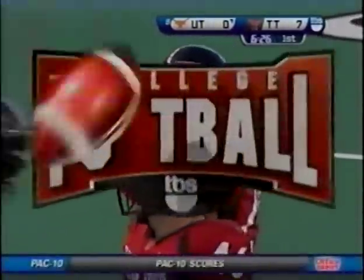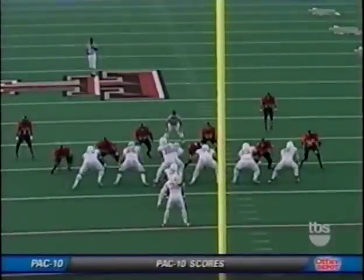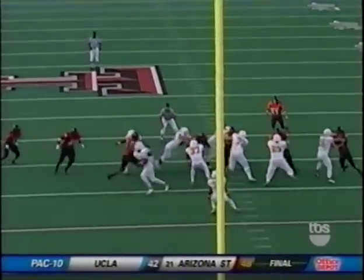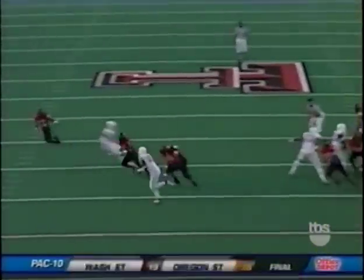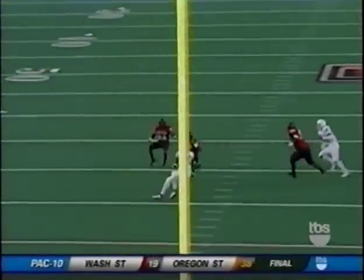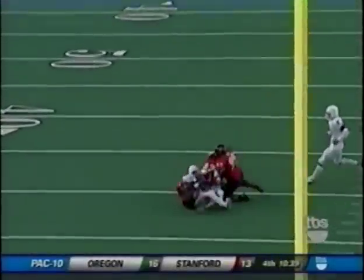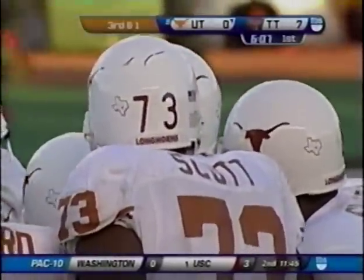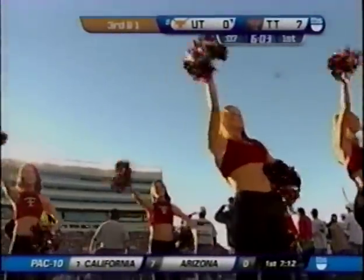I think there's miscommunication by Texas here. This was supposed to be a fake to the fullback, then a flip to Benson out here. Right? See, watch, see where Vince Young was looking? He was trying to flip it to the backside. That was a play that they put in last week and used very well against Missouri. Cedric Benson didn't go out there. That left Vince Young on his own and puts Texas in a third and short situation. Third down and one, 6:06 in the first.